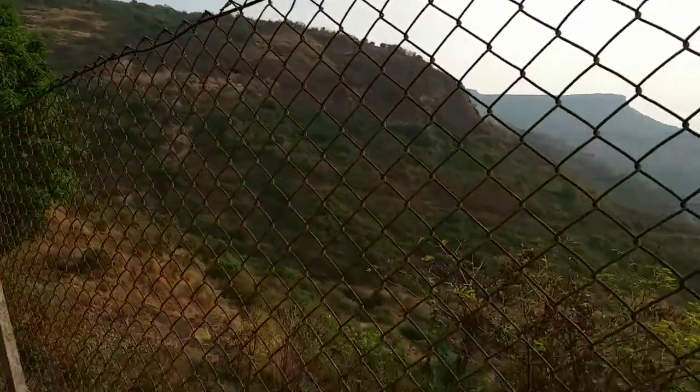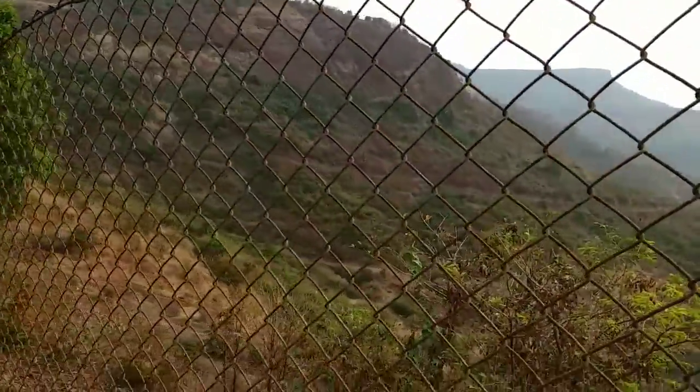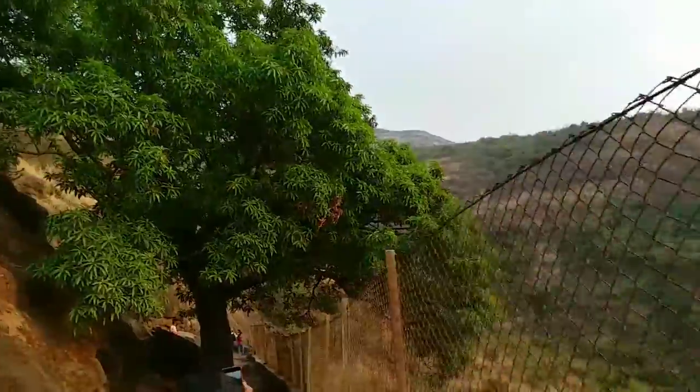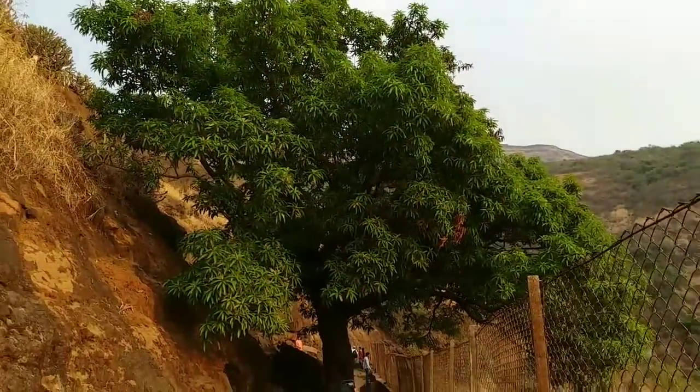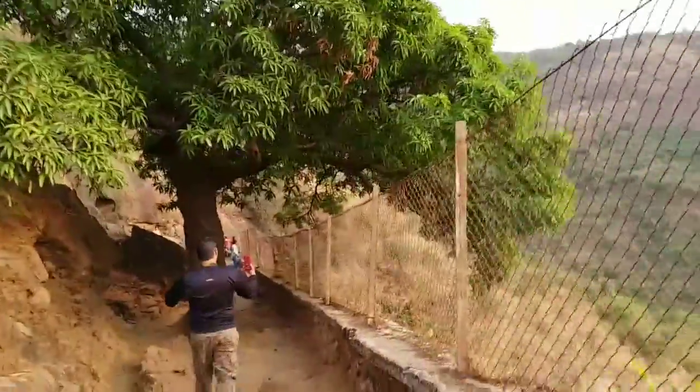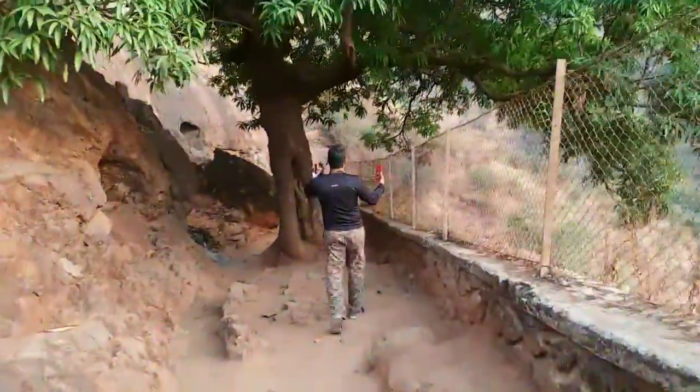Everywhere green. It is almost all dried up, because summer's going to come. Yeah. And look at this, this green stands out from the rest. Honestly, same, but this is the first time I've seen an example like this.